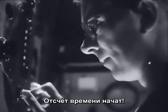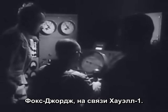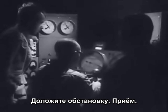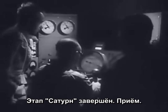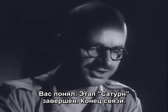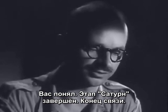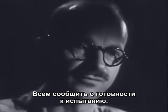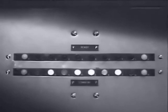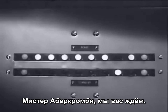Time bracket open. Fox George, this is How 1. Pass your message, over. Hello, How 1, this is Fox George. Phase Saturn completed. Over. Understand. Phase Saturn completed. Out. Right. You can put the safety key in now. Safety link in. Circuit complete. Can we have the all-ready signals, please? Mr. Abercrombie, please. Thank you.